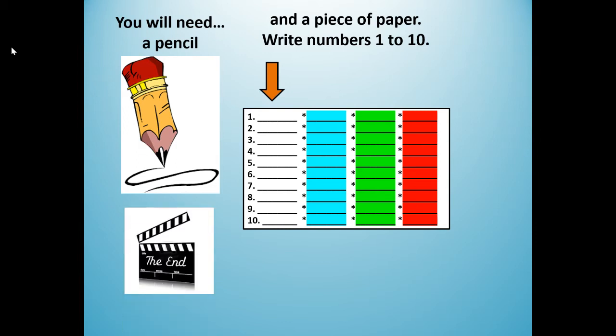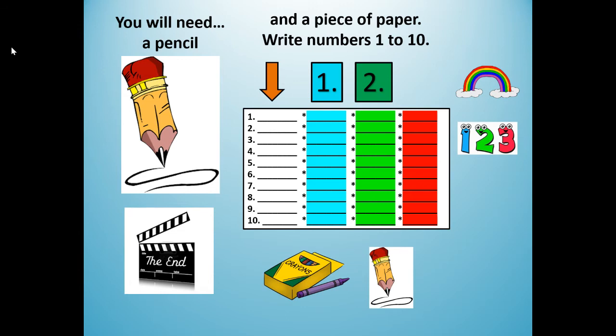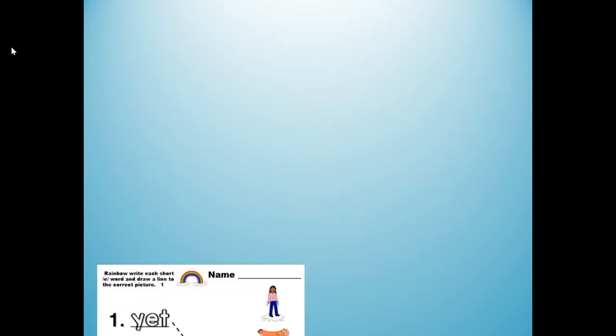At the end of the lesson, your challenge is going to be to get some crayons if you have them, or use your pencil, and rainbow write or write your words 3 more times. 1, 2, 3 more times each.